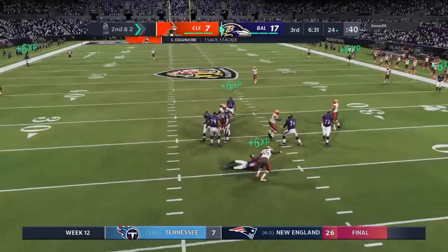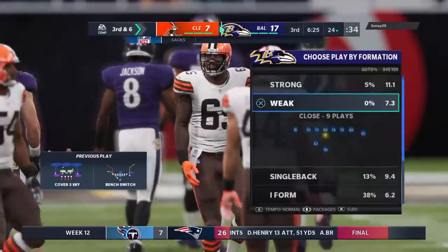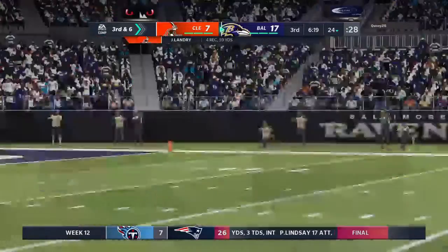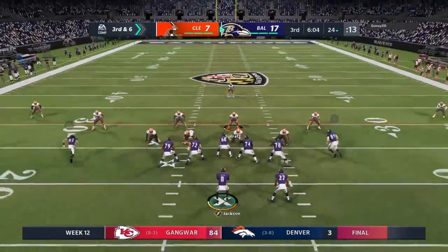And the Browns pressure gets to him that time, and he's going to go down. Larry Ogunjobi in for the sack. They need to stop to get back into this game, and here's one right to start the third quarter. Yeah, anytime you go into the locker room with that 2-3 score deficit, you're right. You need that stop, get the football back, and they've done just that. Series to series, play to play.